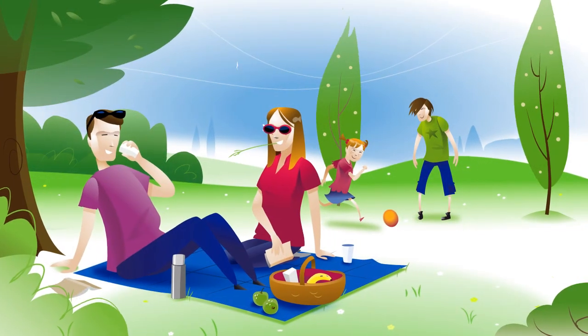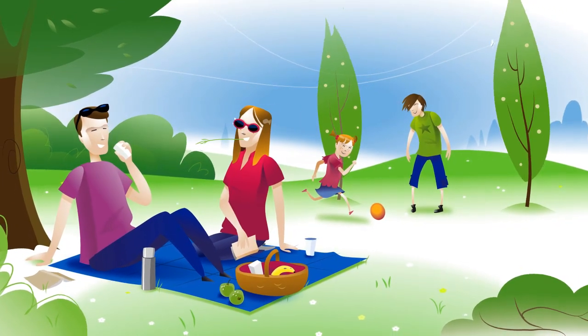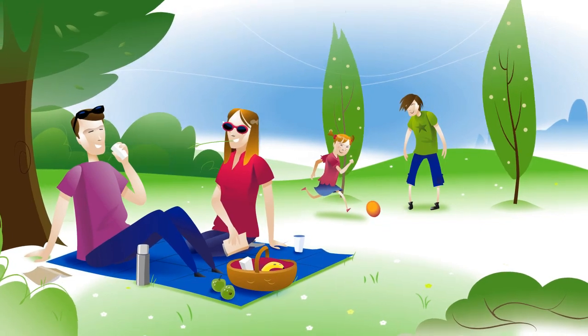Allergen immunotherapy, by acting on the cause of the disease, reduces allergy symptoms as of the first few weeks and improves the quality of life of allergy sufferers.